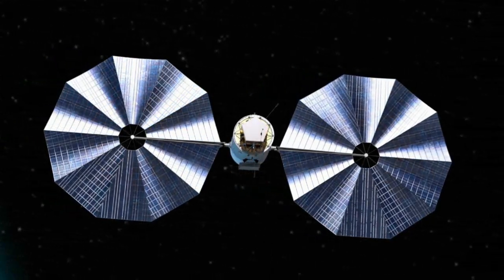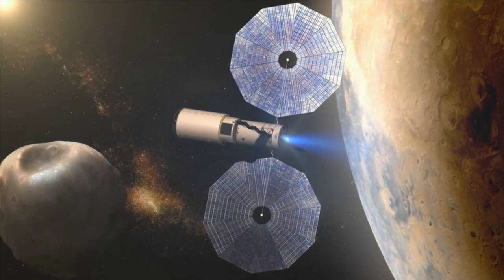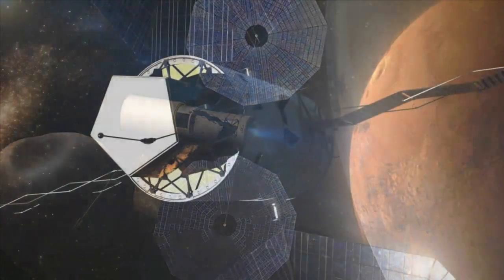We're creating a set of solar arrays that are about 2 times the size of solar arrays that are in use today. We're talking about generating on the order of 50 kilowatts of prime power, which was a substantial step up from what is used in the commercial industry today or any government satellite.